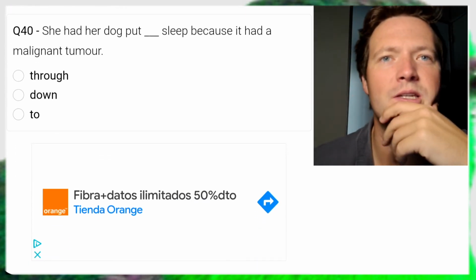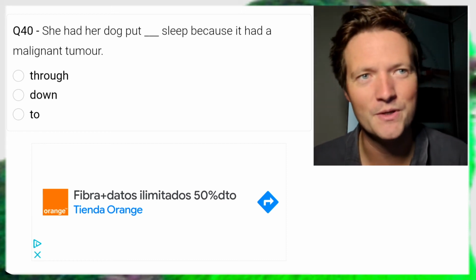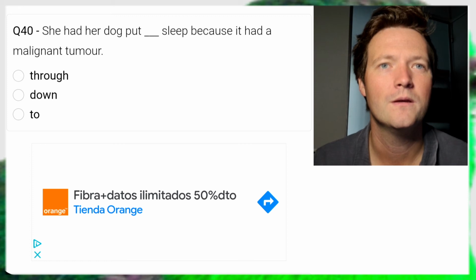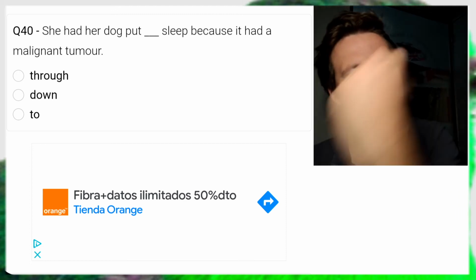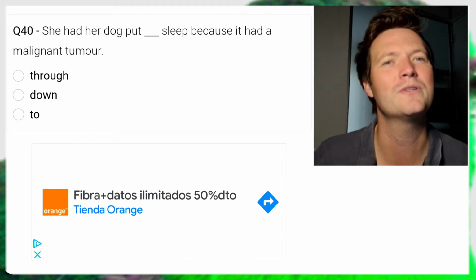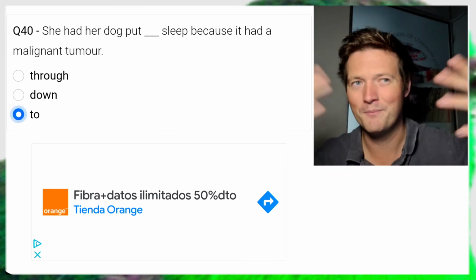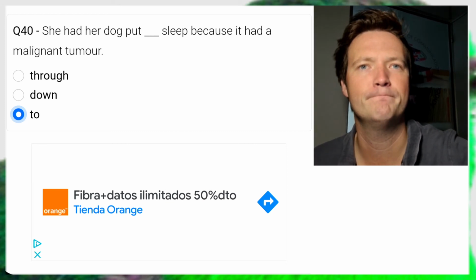Number 40. She had her dog put to sleep because it had a malignant tumour. Yeah, we're a bit prudish sometimes in England, and when we kill our dogs at the vets, we're putting them out of their misery, and it's a nice expression. We say put to sleep. And they have tried to confuse you here, the scoundrels, because another way of saying put to sleep is put down, but you don't say put down sleep. So she had her dog put down because it had a malignant tumour, but no, she had her dog put to sleep. Put through sleep makes it sound like sleep is a suffering, torturous experience. She had her dog put to sleep because it had cancer.